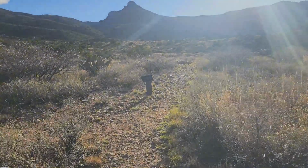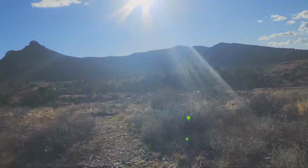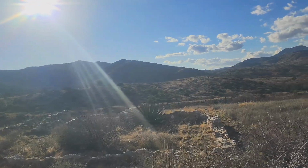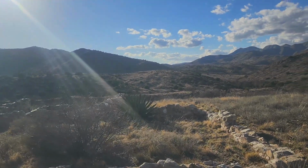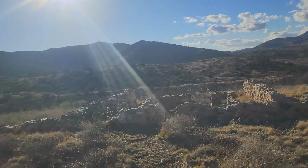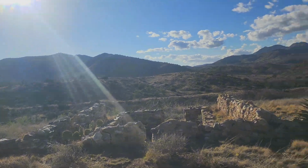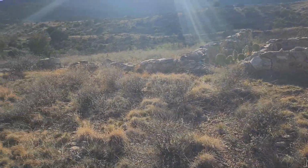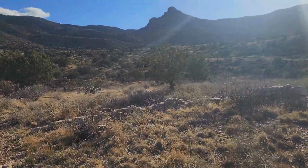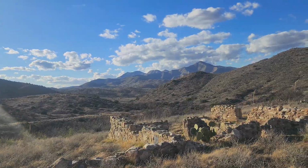Okay, let's go check out this. This is the kitchen mess hall. Too bad they didn't have pictures of what the buildings looked like back then, at all of them. That would have been very cool to see. I'm guessing this was the dining room, and that was probably the kitchen. And it doesn't look like we're supposed to go that way. So, not looking like we get to see in the kitchen. Bummer.